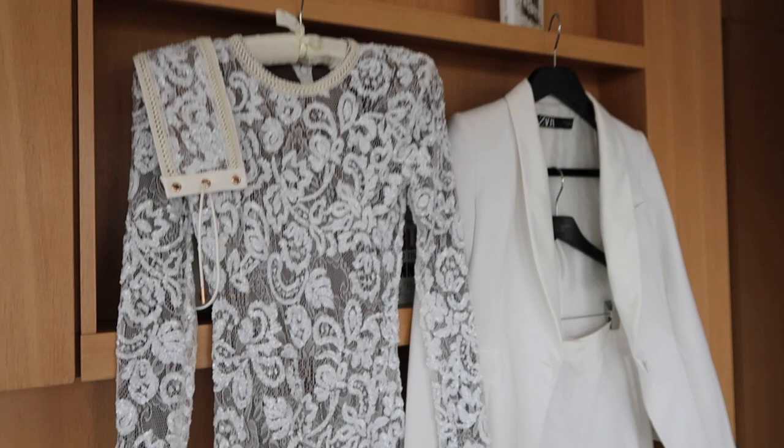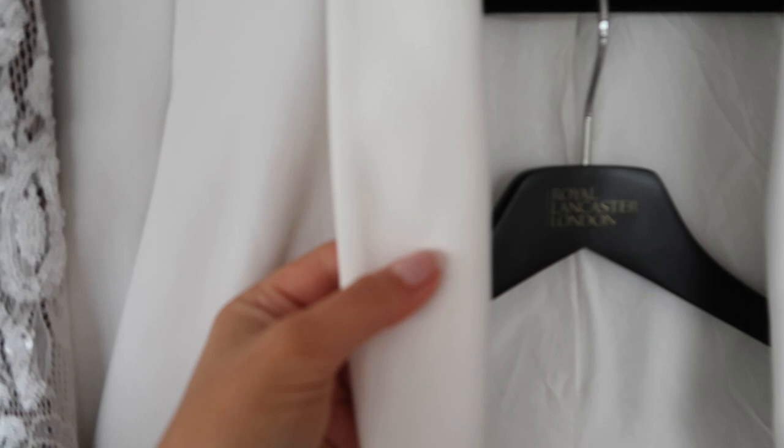But I really want to show you my outfit for tonight. So this is what I'm wearing. I will obviously show you it when it's on, but I've just hung them up. My mum is wearing this gorgeous suit from Zara. I've actually had this for ages. It's got a satin lapel and satin detail here, and then it's white, like thick cotton. Really, really gorgeous. I've worn this to Ascot before.